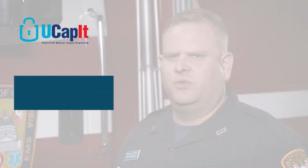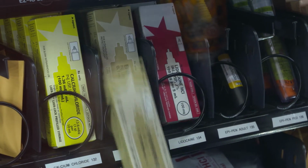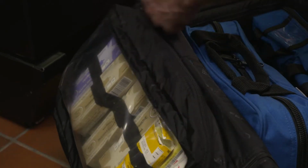The benefits have definitely outweighed the cost of the machines. We were able to recoup the cost of the machines within approximately 3 months. The year before we had the UCapIt system in place, we distributed approximately 1,200 EpiPens. After placing the system in service, EpiPens dropped to approximately 300 EpiPens the next year. So we've been able to reduce our shrinkage and our hoarding numbers by having better accountability on who's been utilizing the machines and what medications and supplies they've dispensed from machines.